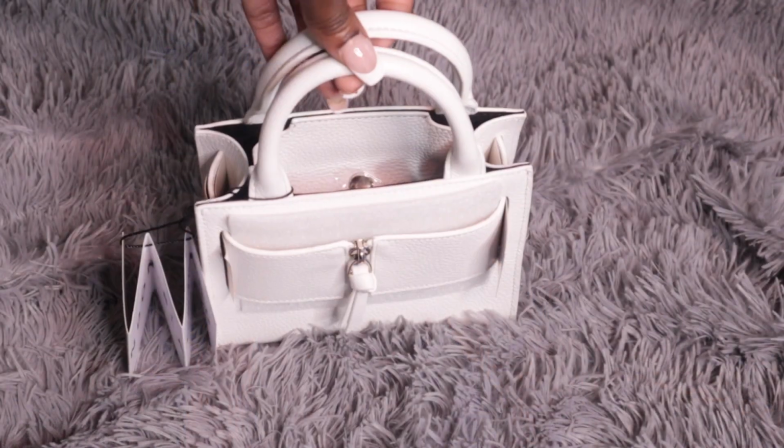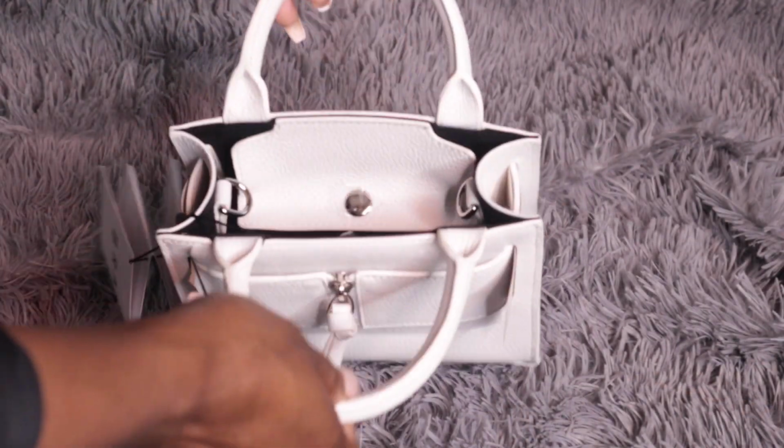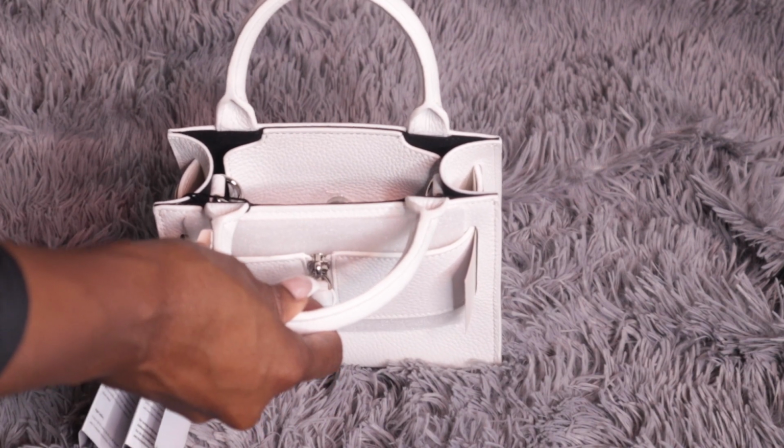Probably right after this clip, or I'll show you after, but I'll show you what fits inside for sure. It fits enough. It's perfectly cute and small without being micro mini, to fit some things. So this is the first thing that I got. So here's what fits inside the Blackwood Kuei bag.